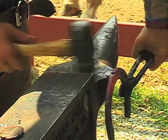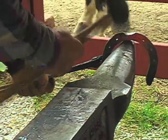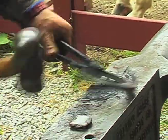They help maintain the shoe on the horse's foot. It takes all the stress off of the nails. When the foot hits the ground, the shoe stops before the foot does, and the clips take that stress off of the nails, which keeps the shoe on a lot better and more securely.